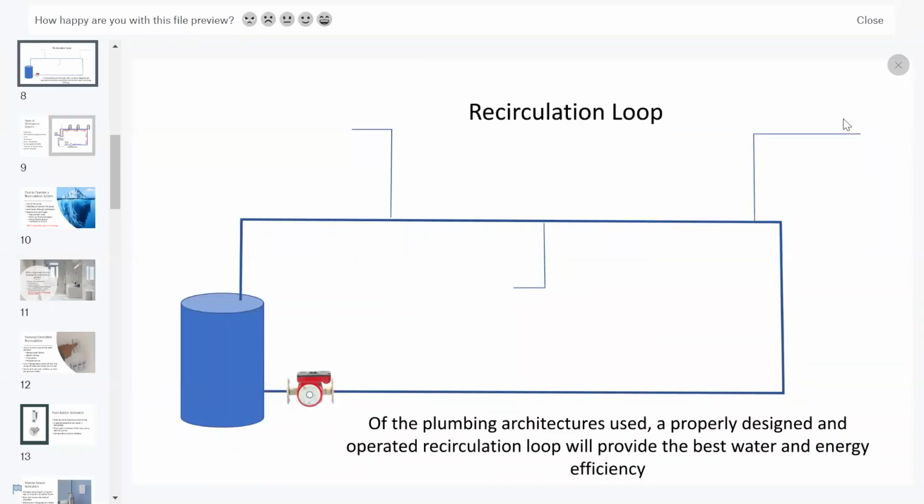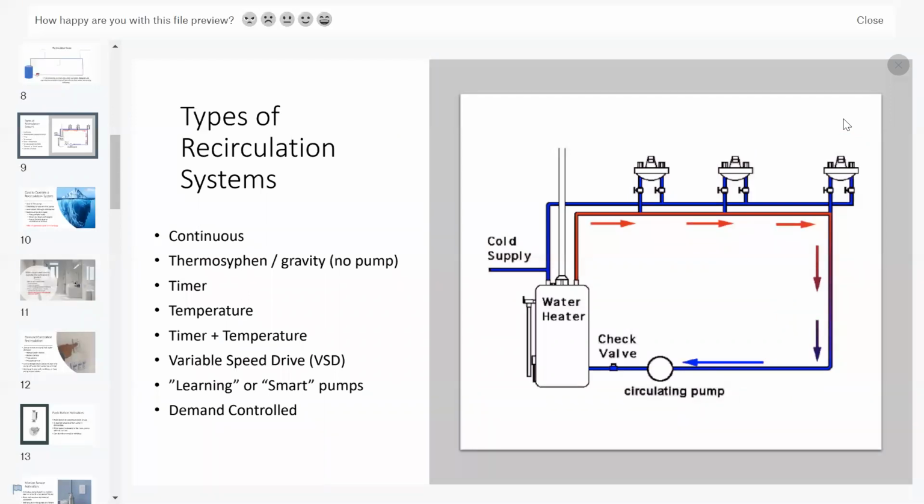Okay, so let's talk about recirculation loops and recirculation systems. This is a type of system that I would say is most prevalent now in new construction here in California. I'm sure there's a lot of recirculating systems in Texas as well, given the size of homes and all the problems that I laid out. But not all recirculation systems are created equally. So let's talk about types of recirculation systems.